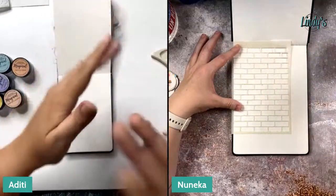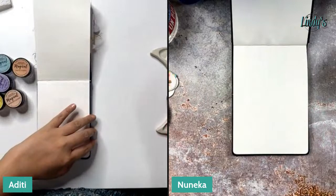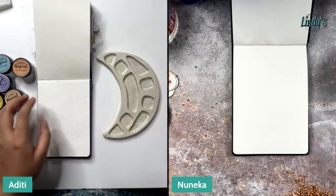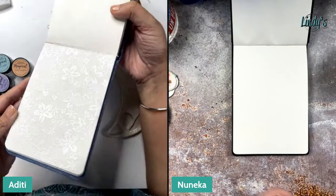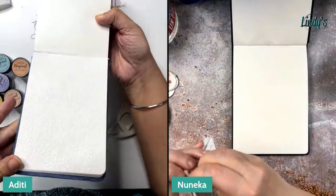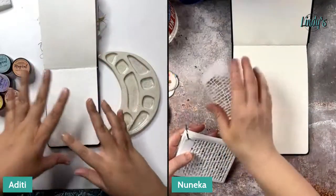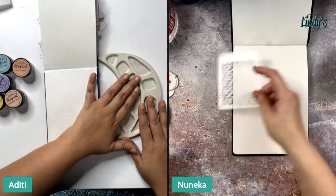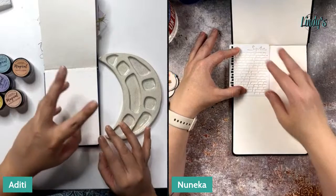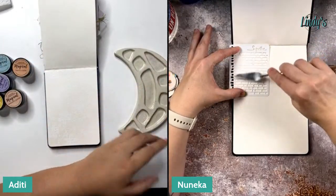So I'm gonna place this here. Maybe this is too big. Okay, so I have my texture, which you cannot see, but you can see the shine lightly since it's white on white. And this is going to be amazing when I start adding color. So I'm going to mix my magicals on my palette here with water. Plus, I will use them just sprinkling. I'll do both these things. So first, let me mix and get everything ready.